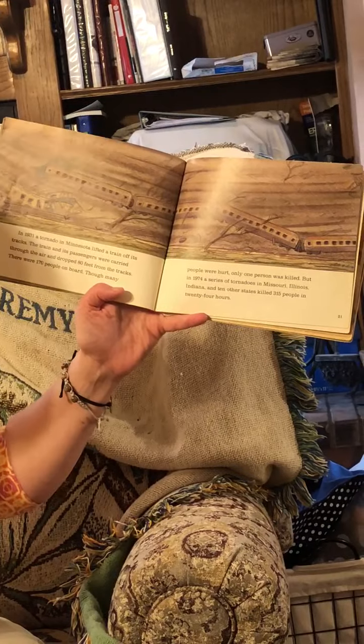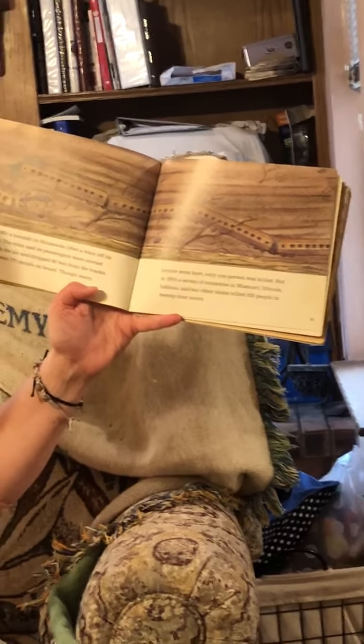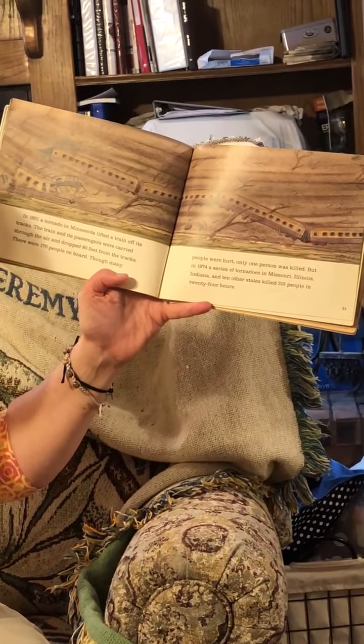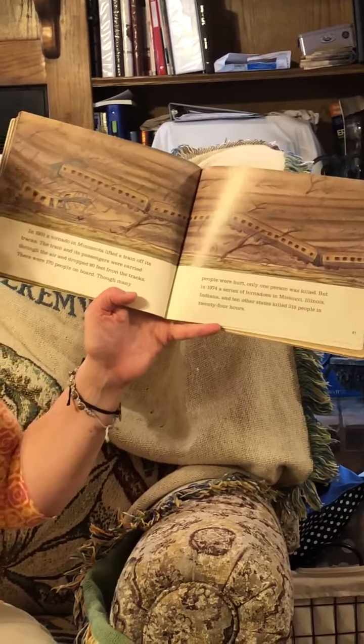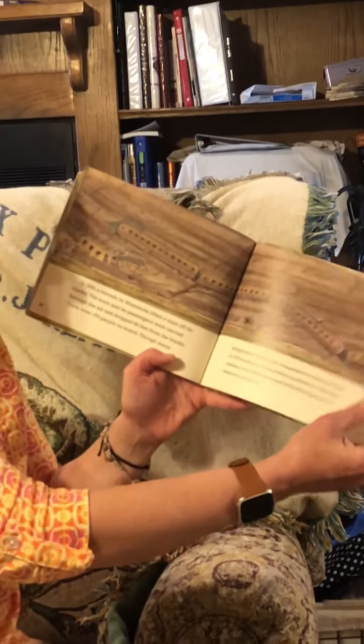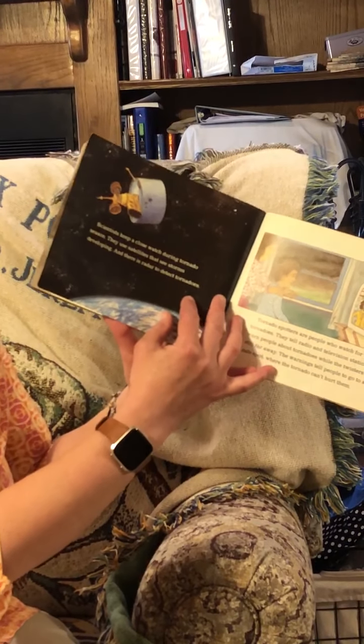But in 1974, a series of tornadoes in Missouri, Illinois, Indiana, and 10 other states killed 315 people in just 24 hours. Do you know how long 24 hours is? 24 hours is one day.